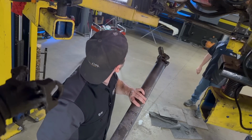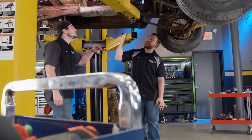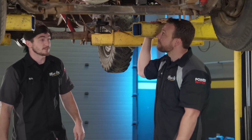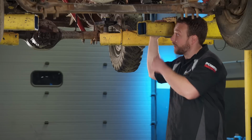That looked like water. It's not good. Yeah, that's not supposed to be in there. That's not a good sign if there's that much moisture coming out of the tail shaft. I'm gonna go grab a drain pan so we can pop that drain plug and see what the rest of it looks like. Just out of our morbid curiosity, if nothing else.